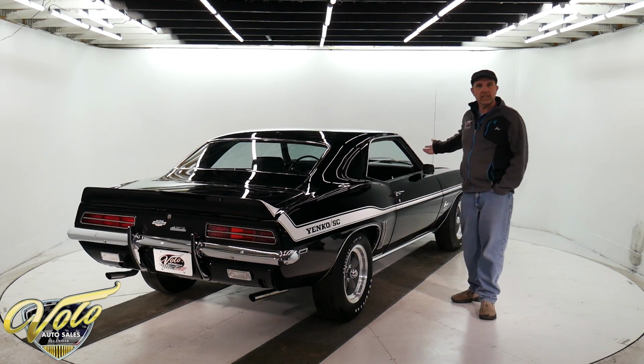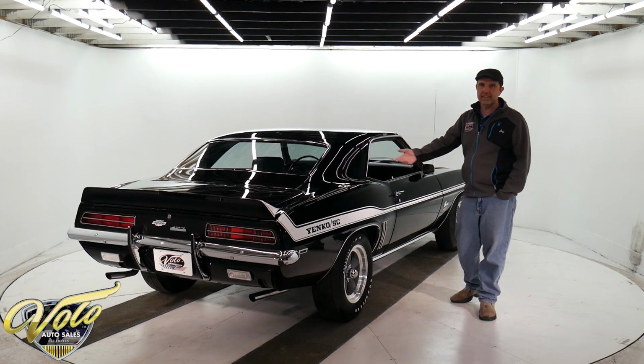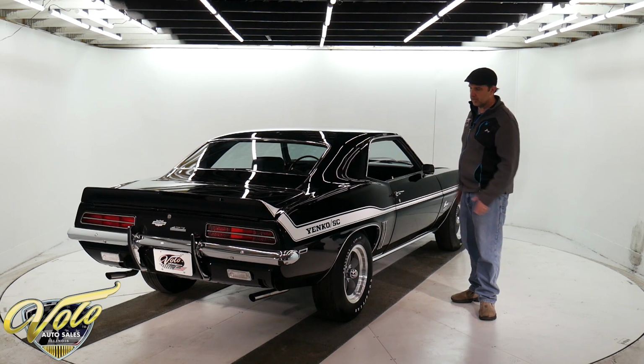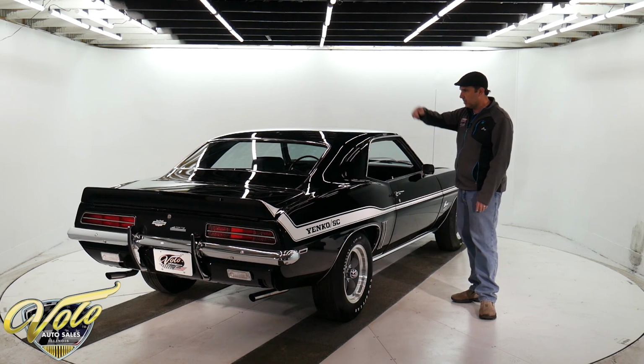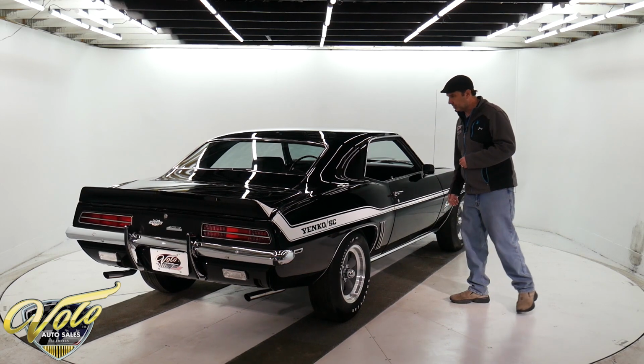Go to volocars.com to look underneath. It has the spiral shocks. It has chambered exhaust. It's detailed like a model car. But on our website, there's all the pictures of that. But we're going to spin the car around, and I'm going to show you the outside of it. And hang tight, because we'll start it up, too.